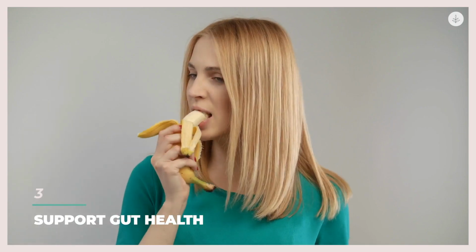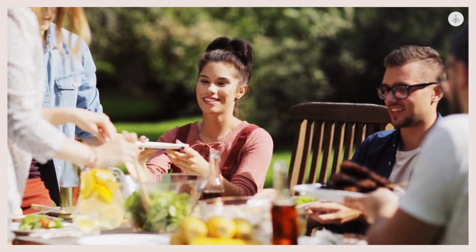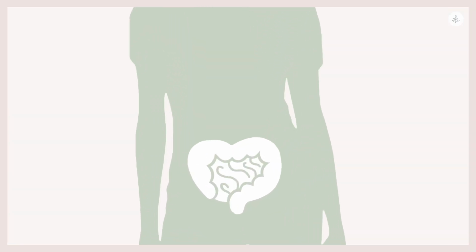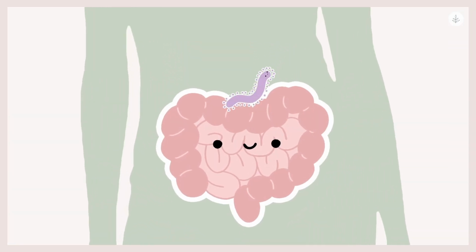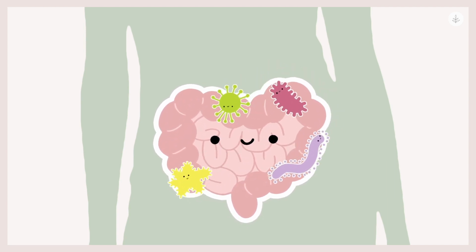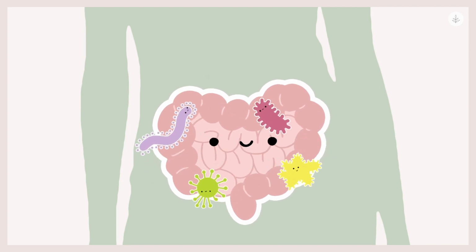Number 3. Support gut health. Speaking of your gut, supporting gut health is vital when it comes to ensuring a healthy and properly functioning immune system. This is because roughly 70% of your immune system is actually located in your gut. You may not like to think about all those gut bacteria floating around, but they have very important jobs. They help T cells to develop and ensure nothing gets through your intestinal lining that shouldn't.